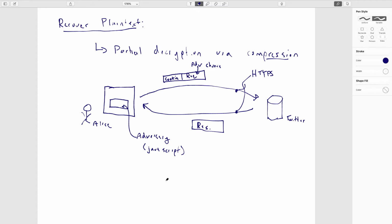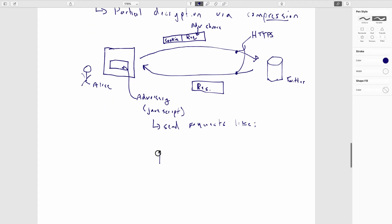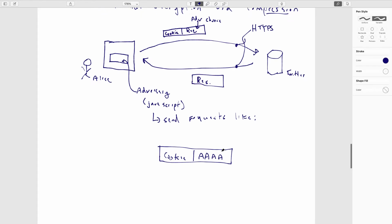And so what you would do is, they would send requests like this. They would say, okay, I'm going to guess like A. Then your cookie is going to get prepended to it, and it will get sent across. And when it gets sent across, it first gets compressed. So there's a smaller version of this packet, and then this is what gets sent across.